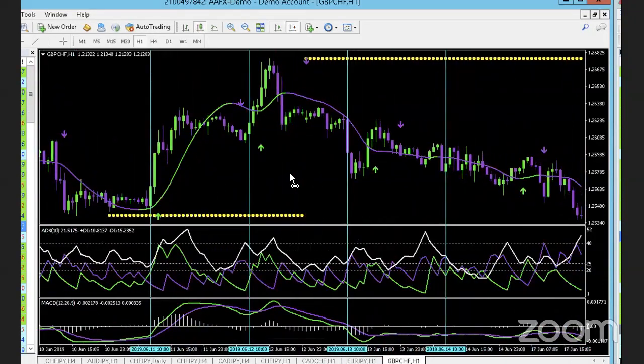This is what I would... Trade or no trade? No trade, because the ADX was just pointing down, and I don't like the ADX pointing down. Minimal volume. Yeah. A purple. Yeah. Exactly. Okay, so what about this one?